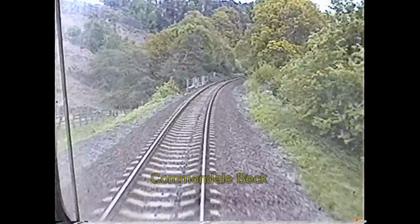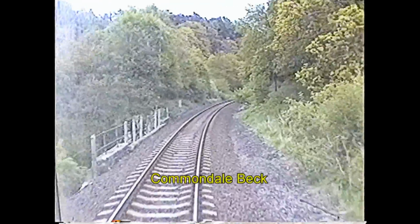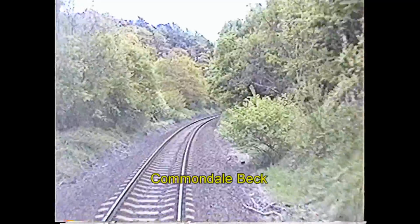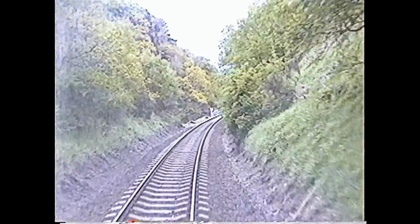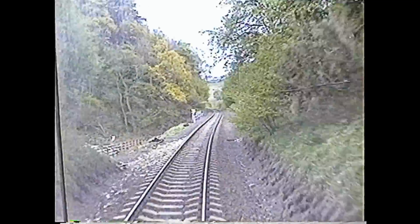I love this little bridge going over it. It's a beautiful part of the river, this. A lovely area. Does this have a lot of gorse and so on later in the season? Yeah.